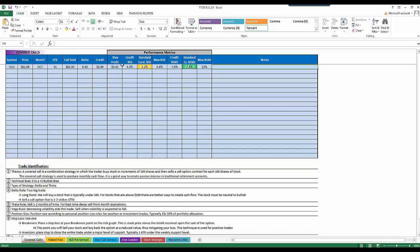Now, once you've filled out just that data, and you can see all the rules down here under the trade identification, here's where it fills out everything else. Your max profit is the profit you have if you get exercised. If you get exercised, you're going to make $3.42. We only sold $2 in terms of the credit, but we're buying the stock at 61.08 and selling the call option at 62.5. So your max profit is $3.42 a share.